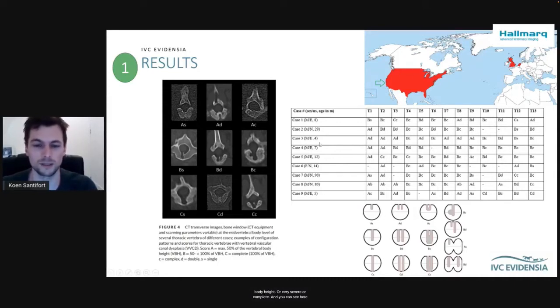severe or complete. And you can see here on this image, which contains CT images of varying quality, because they were recruited from all these different cases from different institutions. You can see examples of all these scoring criteria from this pictogram here into the real results of these patients. You can see that the anomaly, which we describe as variable extent and characteristics, which we tried to summarize into this classification system.